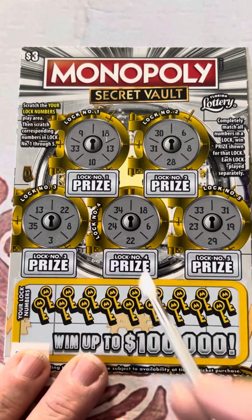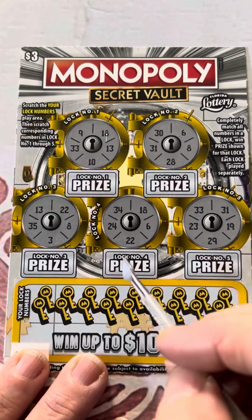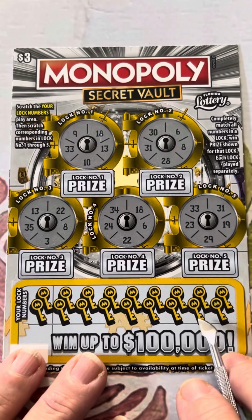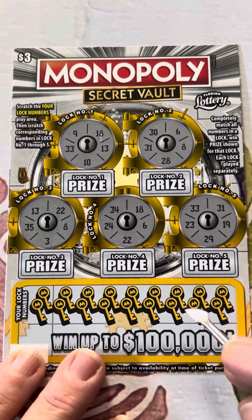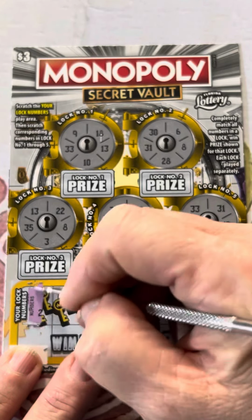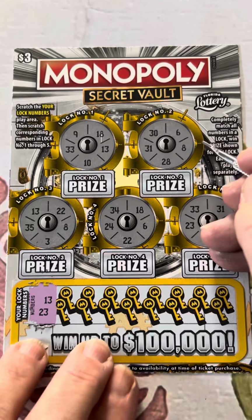So we scratch off the numbers here. We find the numbers here and scratch those off. And then if you get all of the numbers scratched off in a circle, you win the prize. That's basically how it goes. Kind of like a circular bingo, maybe. Let's go with that. We got 10 of these tickets. It's going to be a long session.